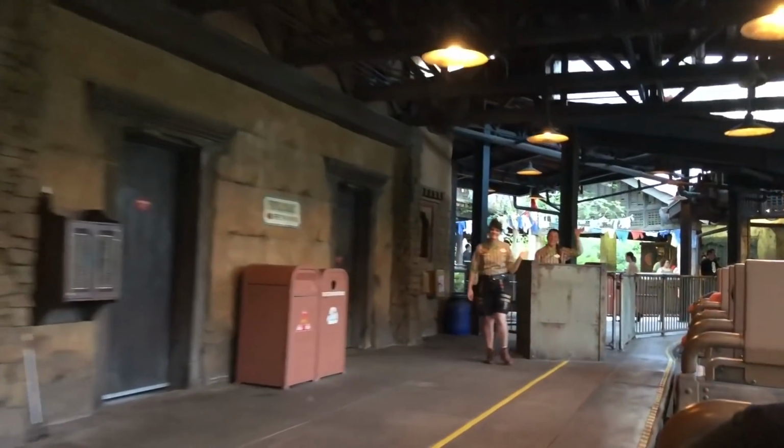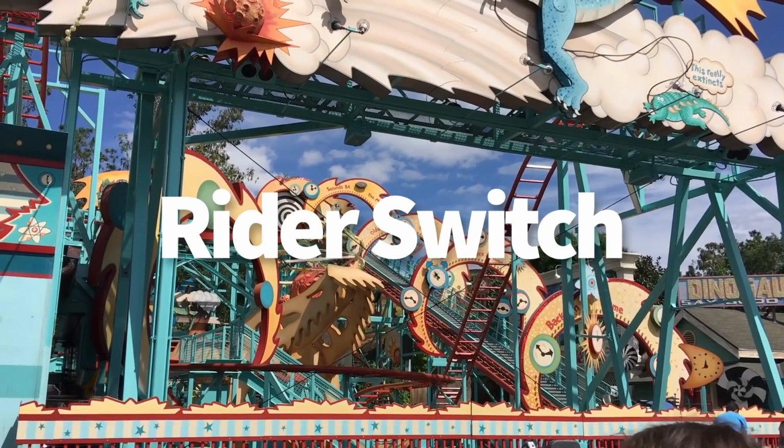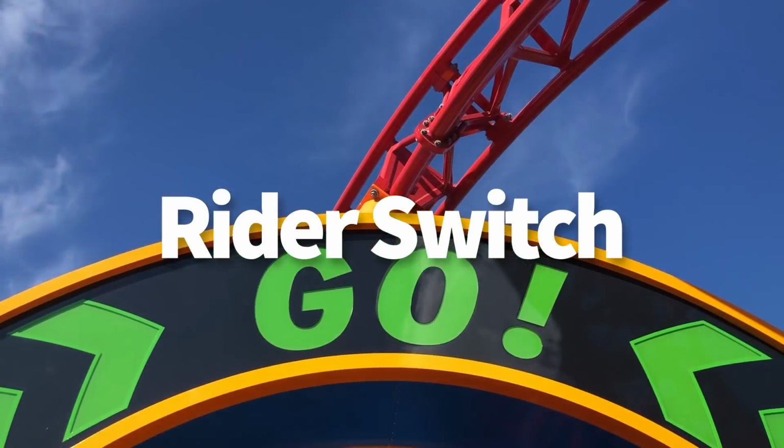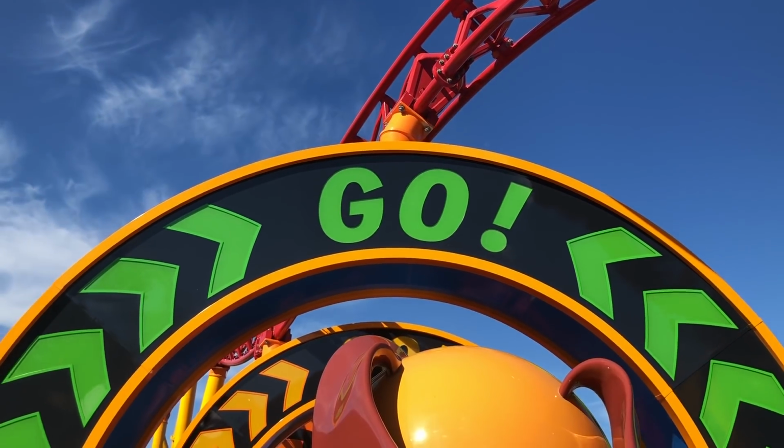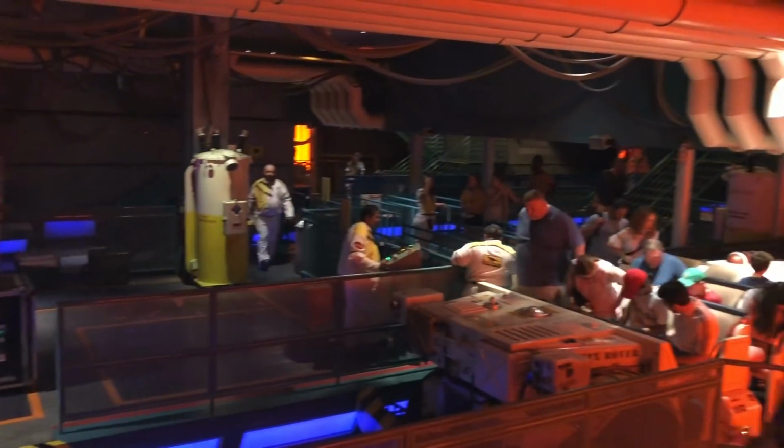All right, here we go. First one, rider switch. Now this one is great for parents if you've got older and younger kids who hit different height requirements. What this basically is, is a way for two caretakers to switch out riding so someone can always stay with the person who's being cared for.